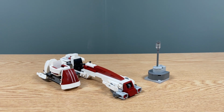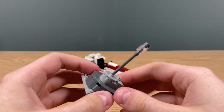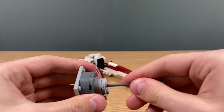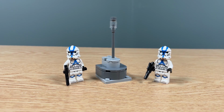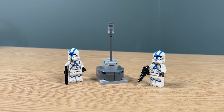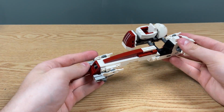Now moving on to the actual builds themselves, first up here we have the lamp that everyone has been memeing online, and despite the attention that is surrounding this thing, it's pretty simple. There's not much going on at all, and honestly, if anything, this was just included as a poor excuse for LEGO to bump this set up to $30 when it could have been $25. Anyways, here's the actual speeder, and I think it looks pretty good.